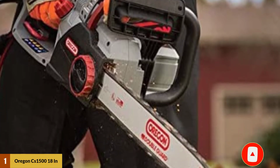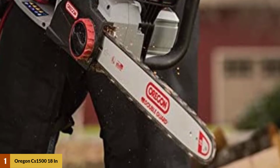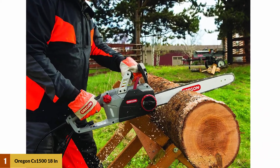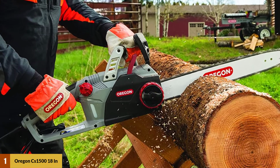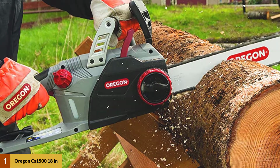And since a 15-amp motor powers it, it can easily cut through most trees and tree branches without any issues. You also get a 3-year warranty with this electric chainsaw along with decent build quality. As a result, it should last you for a long time without any issues.